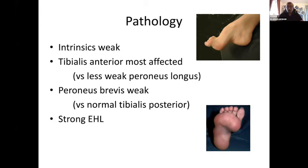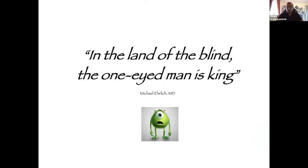In Charcot-Marie-Tooth, which is the commonest cause of Pes Cavus in this country, the tibialis anterior is the weakest muscle, along with the peroneus brevis. They generally have a normal tibialis posterior and a normal peroneus longus, but because the rest of the muscles are weaker, they become the stronger muscles. Now, this is a famous line that in a land of the blind, the one-eyed man is the king, which in Pes Cavus cases means that the stronger of the weak muscles is the one which drives the deformity.